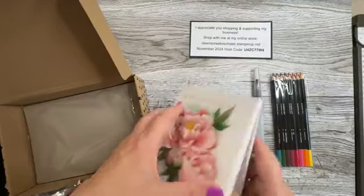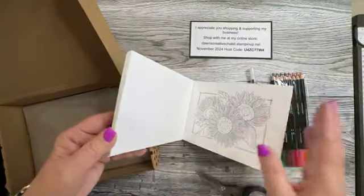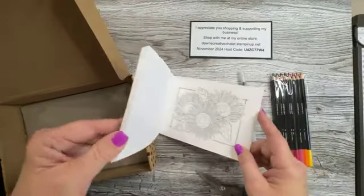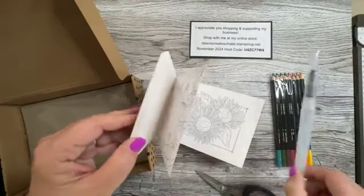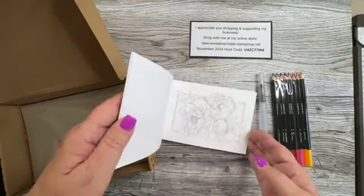Oh my goodness. Let me see. Yeah, oh yeah, it is very thick paper. So that way it will go ahead and take the water from the water painter and not warp. Whoops, get that out of the way.